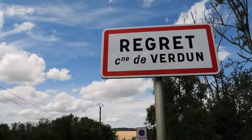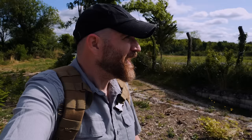All right, well, I have moved down the Sacred Way a little bit closer to Verdun. And as we've mentioned in previous episodes, the city of Verdun was a fortress city. There was a ring of forts all around this place. And we're visiting one now called Fort Regret, which is pretty wild. As a matter of fact, it's on a military installation.